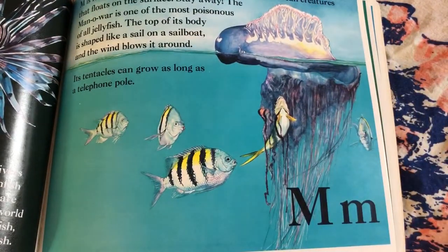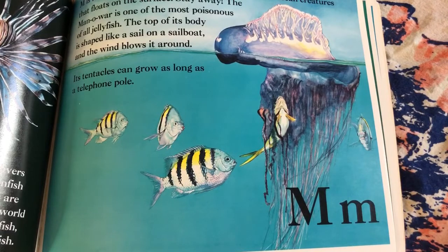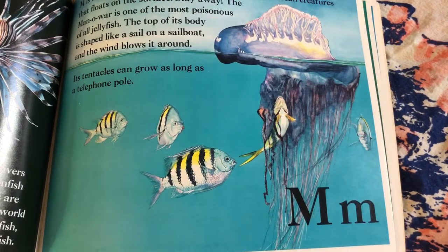M is for man-o-war. This jellyfish is one of the few ocean creatures that floats on the surface. Stay away. The man-o-war is one of the most poisonous of all jellyfish. The top of its body is shaped like a sail on a sailboat, and the wind blows it around. Its tentacles can grow as long as a telephone pole.